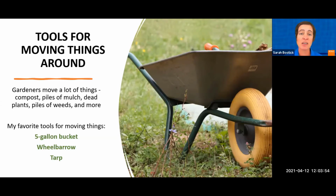So depending on the size of the garden and what sorts of things I'm moving around, 3 of my favorite tools for moving things around are, first, a simple 5-gallon bucket with a comfortable handle. Not all 5-gallon buckets have the same kind of handle. Some are more comfortable than others. So if you go to the store looking for a 5-gallon bucket, try a few different kinds of handles out. You'll see a really big difference. 5-gallon buckets are also really handy because when they're not full, you can just flip them over and sit on them. Have yourself a little mobile seat.